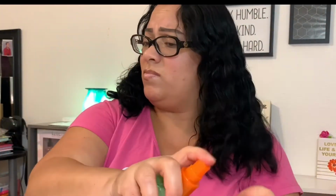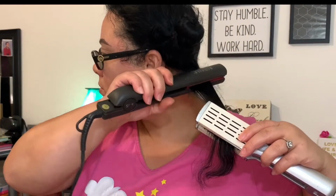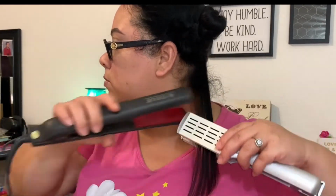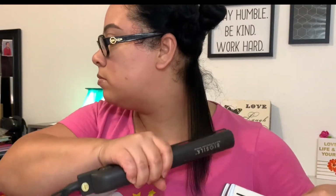So yeah guys, right now I am just prepping my hair. I washed it, did all that good stuff, and now I'm just spraying this Fructis, which I really like. I just don't like the texture of it, so I tried to mix it with the L'Oreal one that I love so much. So now what I'm gonna do, I love this brush. This brush makes it so easy to straighten my hair, to get those little hairs and really straighten. I go over it a couple times.